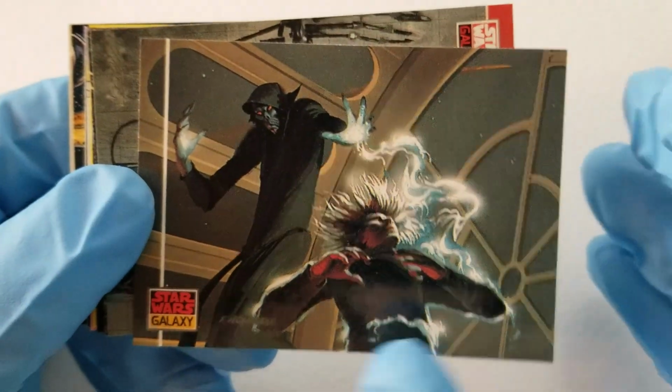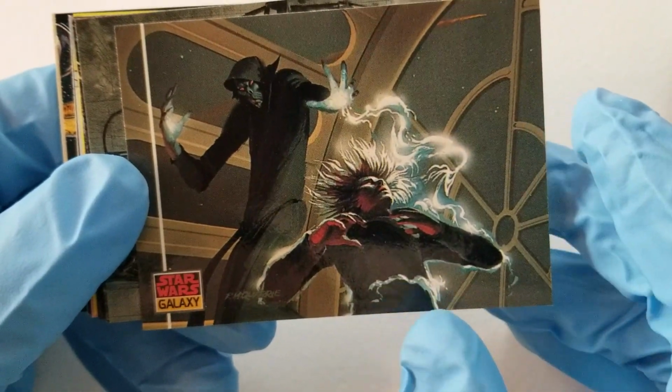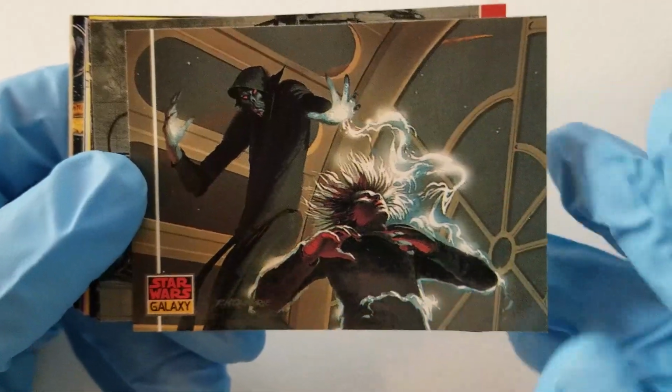This is fantastic. I remember this card was particularly terrifying to me. It just looked so menacing. So, there you go, Disney, another missed opportunity.